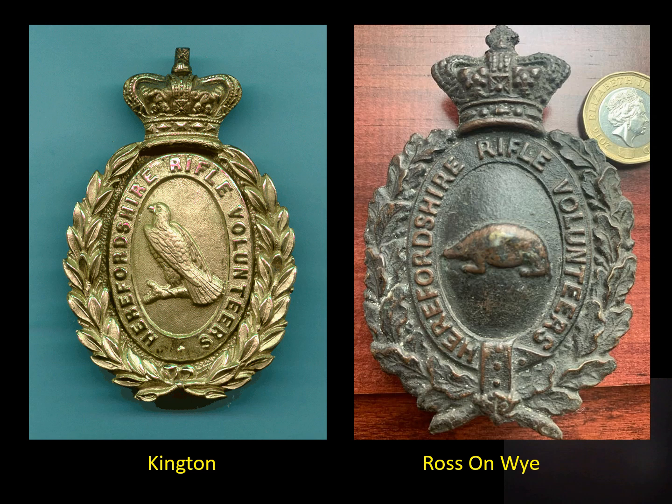Each company wore a distinctive badge, and they adopted an animal as their motto. Here you can see the badge for Kington with a kestrel, and for Ross-on-Wye with a hedgehog. It is not known what the animal was for the Bromyard Company.